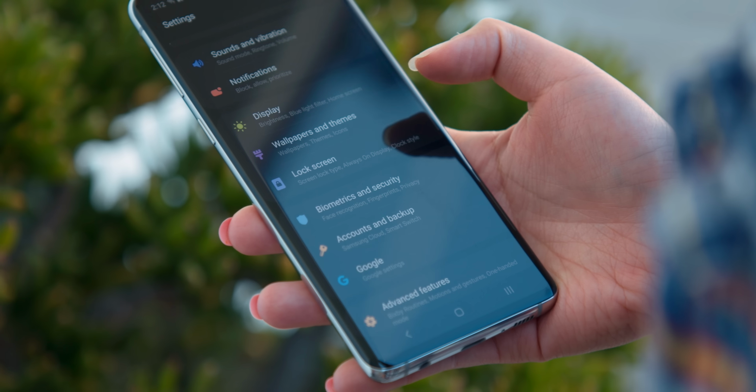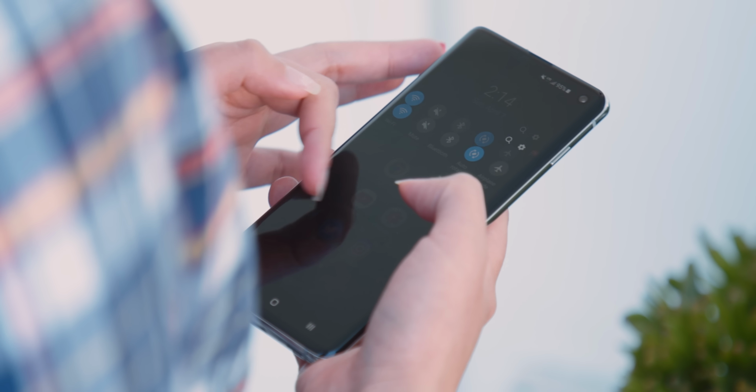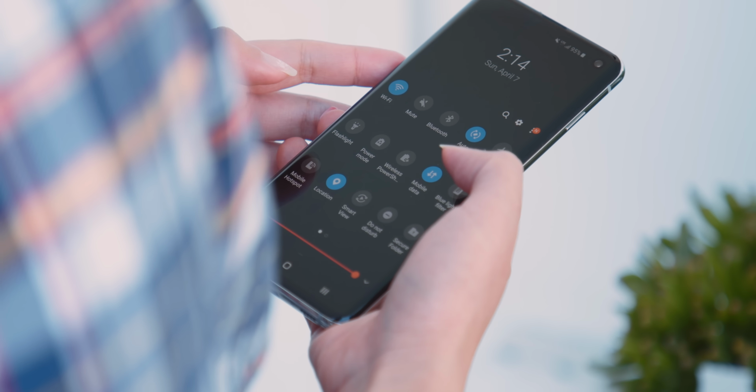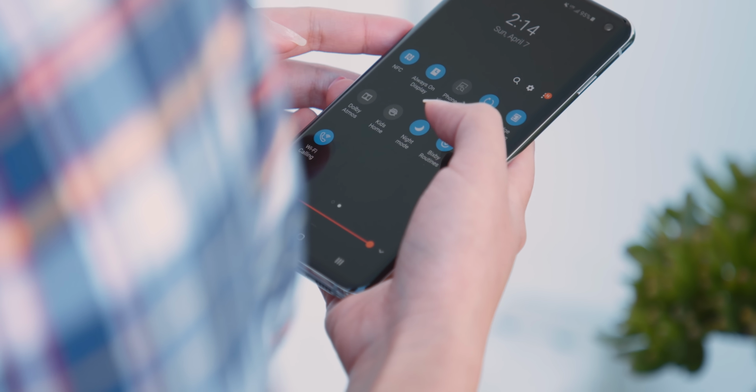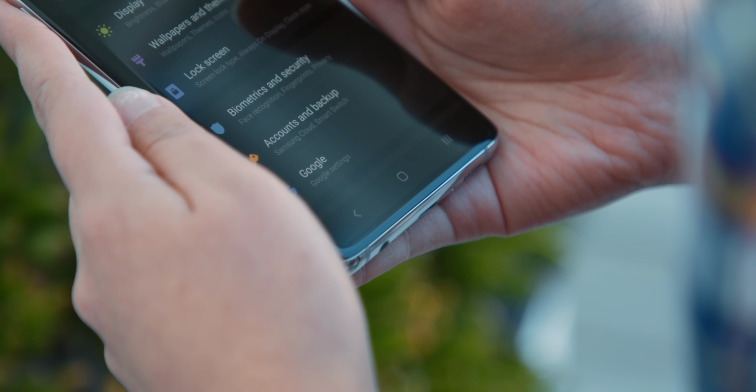One UI kind of reworks everything. Now it's easier to get to and it actually looks good as well. It's still kind of obvious that there is some inspiration here from other platforms, but I'm okay with that. I just want it to look good and actually work well.